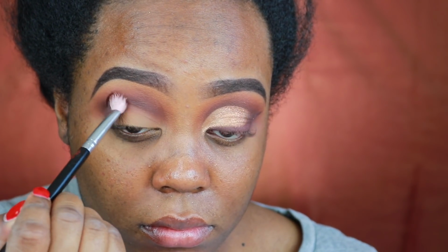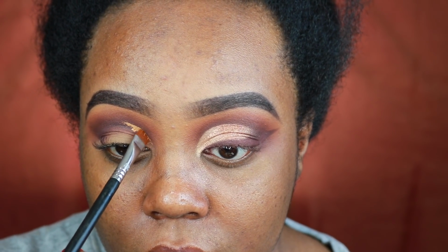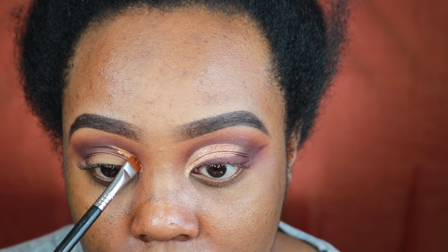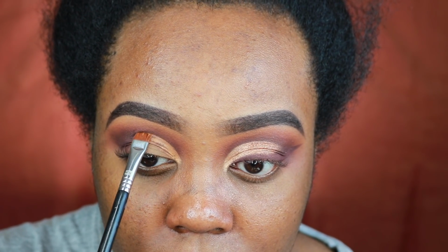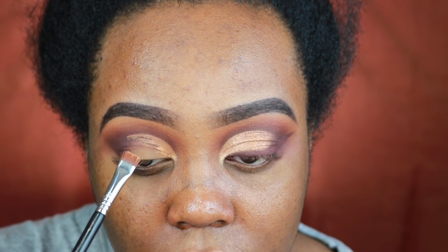This is going to be the only crease shade that we go in with, so I really built this shade up and made it really dark and vampy. And then now I am taking a Sigma E15 flat definer brush and just using that to cut out and carve out the crease, and pretty much to create a half cut crease type of effect.